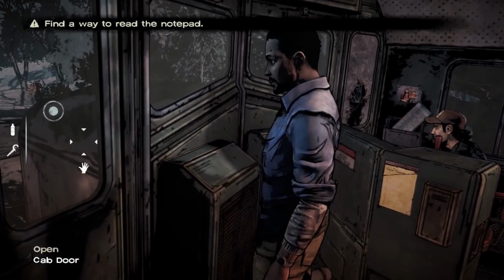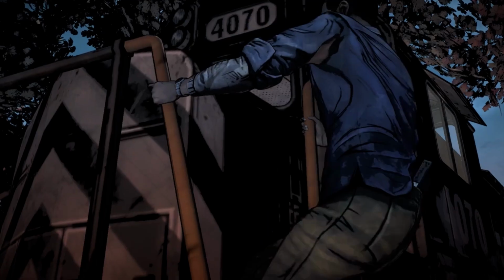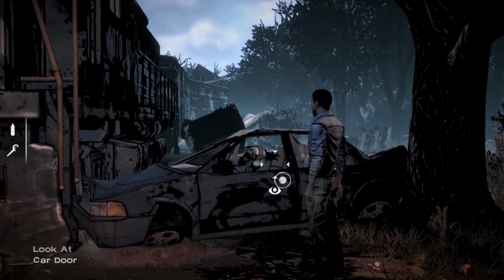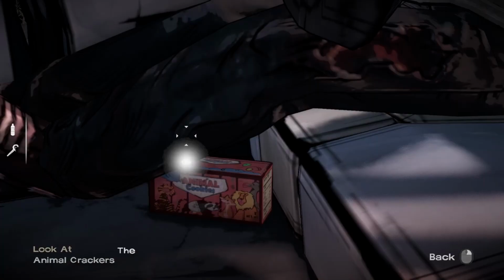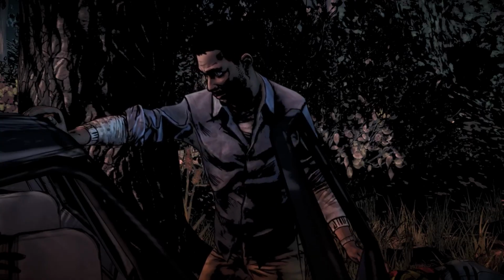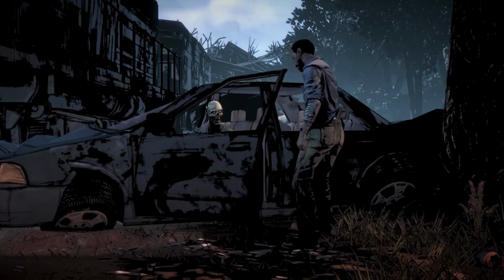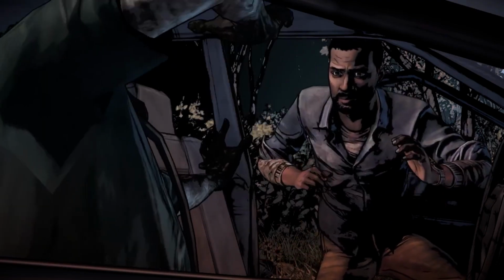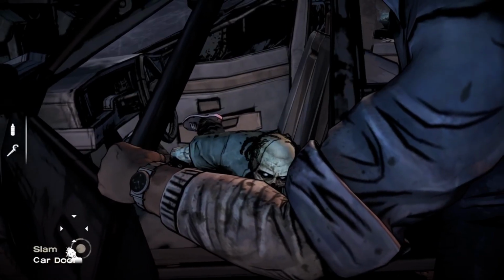Good food. Cab door. What's up front? Man, you can stand in front of the train. That's... Oh, but where am I going? Oh, okay. Well, damn, man. You need to relax. What? Animal crackers. I need those. I'm in desperate need of animal crackers. I'm about to do something very stupid. Oh. Okay, let's do it then. I'm not gonna like this.